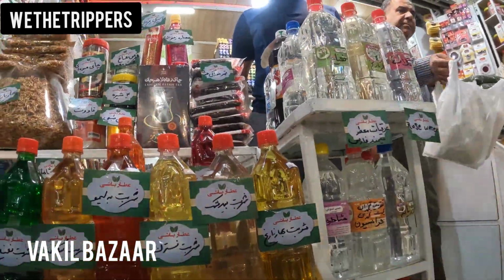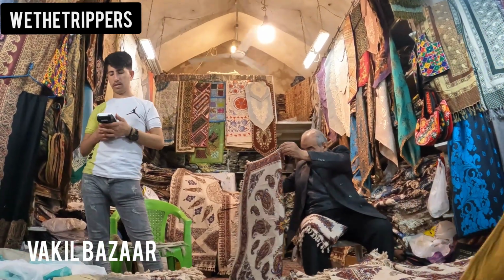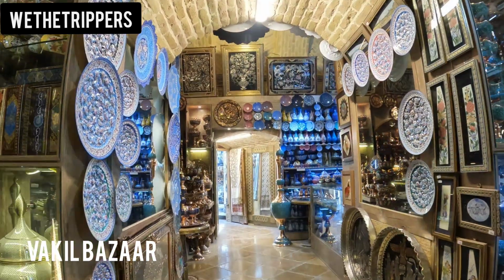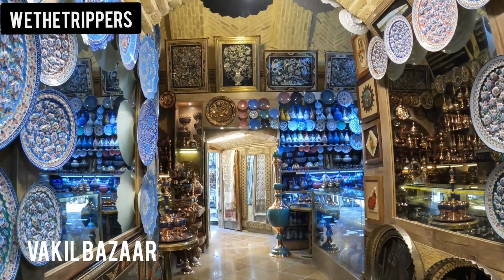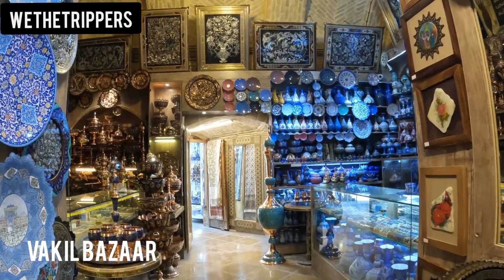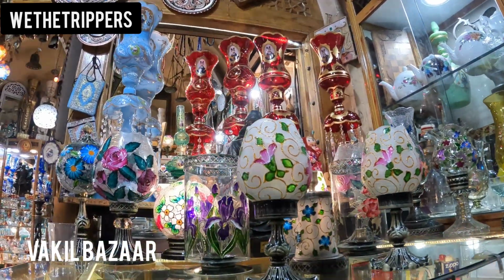If you ever visit Shiraz, don't forget to bring your camera or smartphone to capture the vibrant colors, intricate details, and lively atmosphere of Vakil Bazaar. Make sure that you immerse yourself in the rich artistic heritage of Shiraz by browsing the stalls and shops that showcase traditional Persian handicrafts.